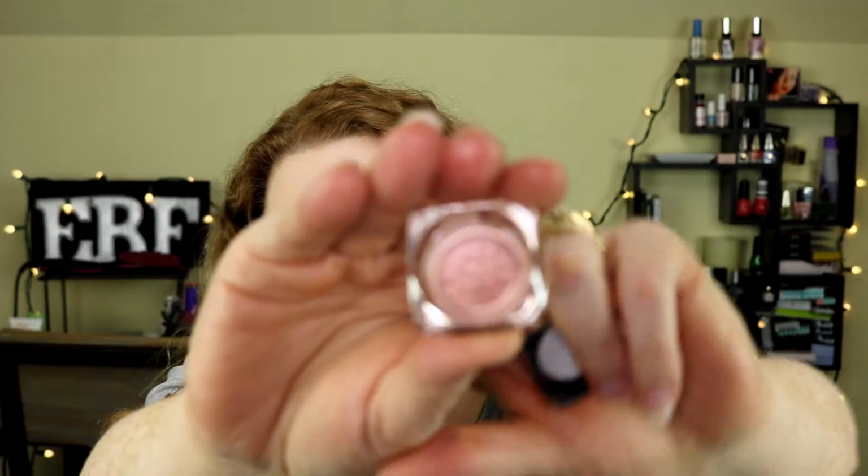I'm glad I got the rose gold. I will get more use out of a rose gold shade than a pewter shade, although I do think pewter is a very pretty shade as well. So that's a loose powder. You can use it all over the body, eyelids. I think they said that could be on the lips as well. Everywhere. So, all right, I'm going to pull this out next.